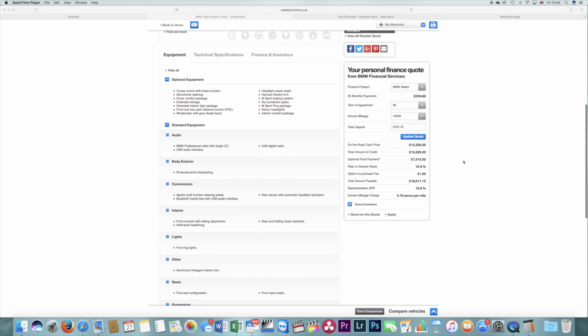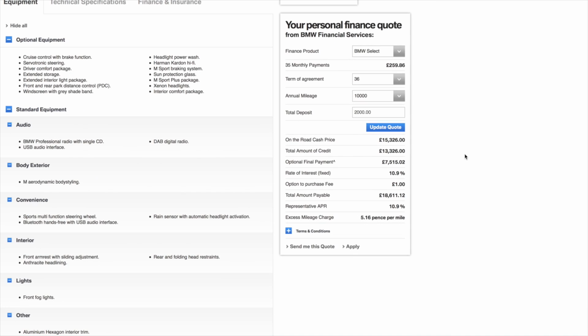Something else I've just remembered. Whenever you do a PCP and you say, I want it to be 36 months or 48 months, just check carefully that you are paying 47 monthly payments in a 48-month term, followed by a balloon payment in month 48. I've had examples before where I've asked for a 36-month deal, and what they've done, they've quoted me as 36 monthly payments with month 37 being the balloon payment. So when you're trying to compare like for like, just make sure, because obviously if you're paying it over 37 months or 49 months, your monthly payment's going to be a bit less, but you are going to be paying more in the longer term.